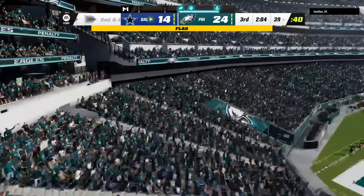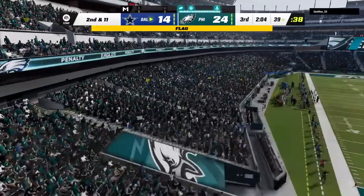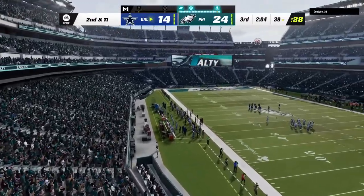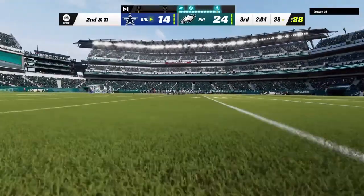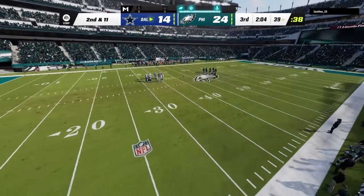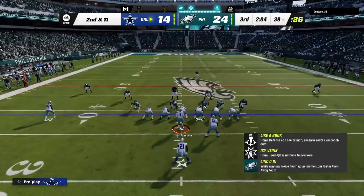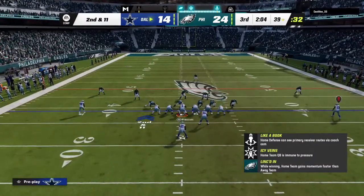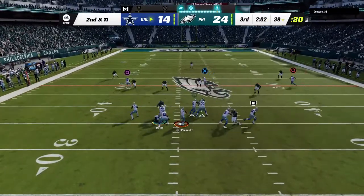Now flags fly in, and one of the Cowboys looked like he got going a little early. And that false start penalty certainly not helping their cause here. Second down and long. On play action, Prescott.